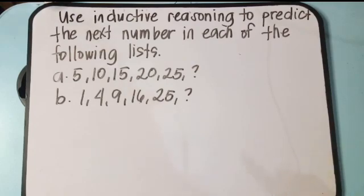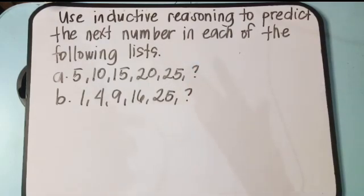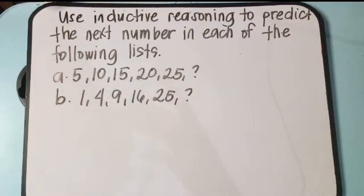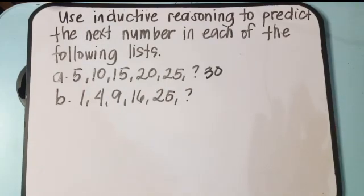Let's have the letter A. It is a sequence of numbers wherein the first term is 5, then the next terms are 10, 15, 20, 25. So what would be the next number? Each successive number in here, class, is 5 units larger than the preceding term, right? Therefore, we can predict that the next number is 5 units larger than 25. So we can say that it is 30. That is 5, 10, 15, 20, 25, 30. So, that is our conclusion.